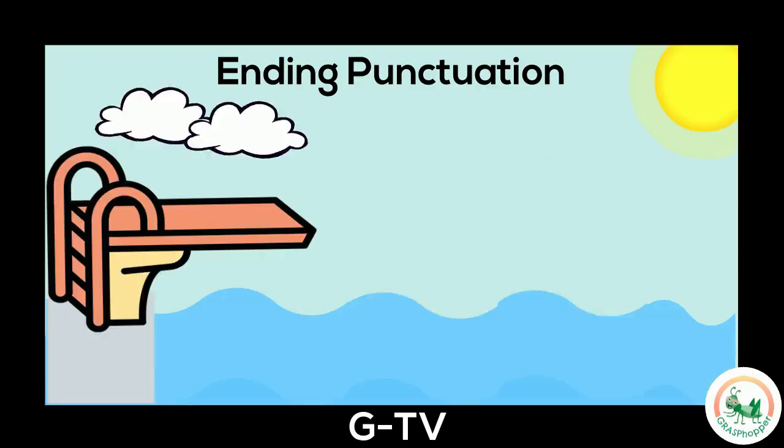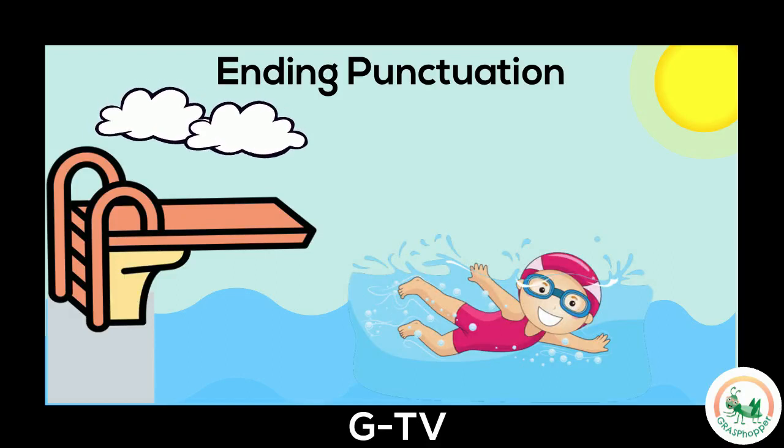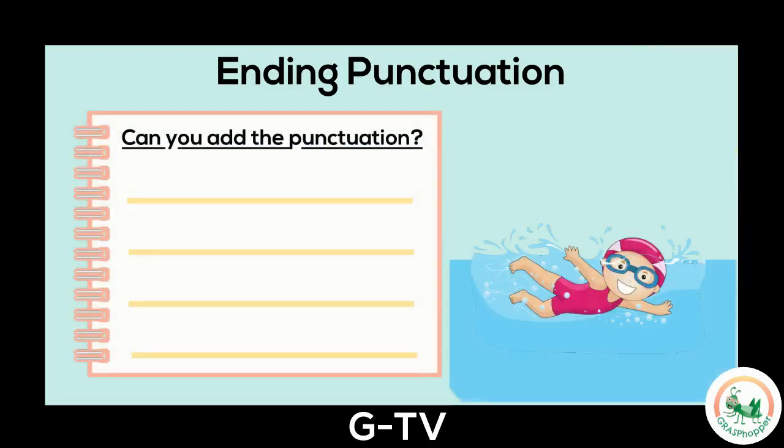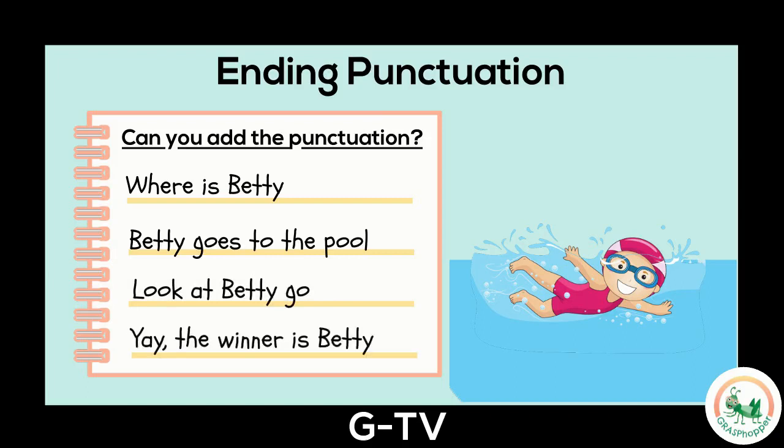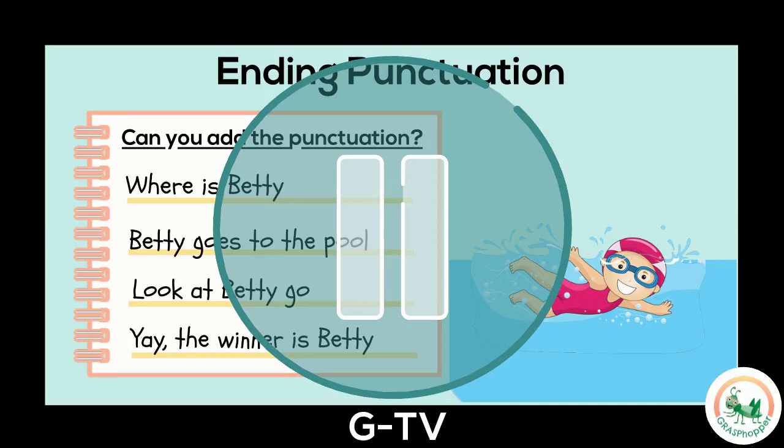Here's a picture of Betty going swimming. And here's some sentences about her day. Where is Betty? Betty goes to the pool. Look at Betty go! Yay, the winner is Betty! Which punctuation will you write at the end of each sentence? Remember to pause the video to practice.